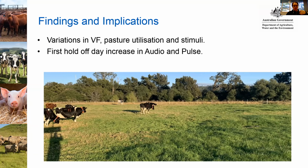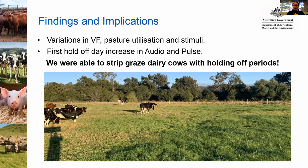feed anyway. So that identifies this potential that we could be training our dairy cows to be strip grazed with holding off periods and reduced feed. So overall, we were able to strip graze our dairy cows with holding off periods.